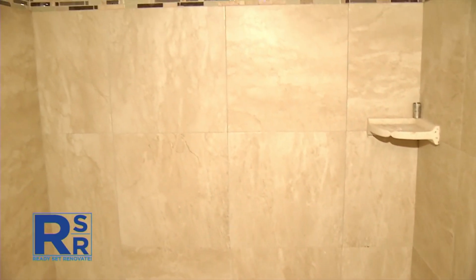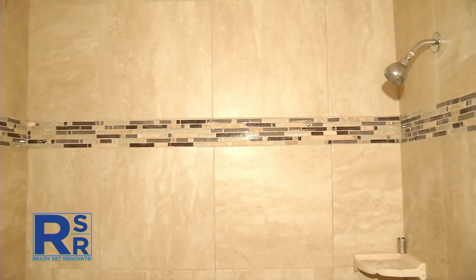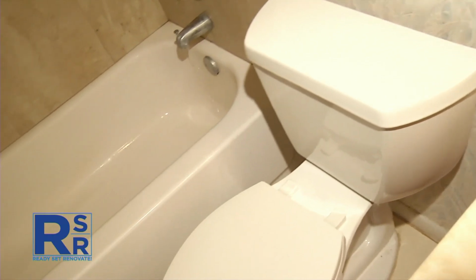The master bathroom demo is already underway, and Elizabeth has big plans for this small space. There was a tub here, so we said, why not go ahead and just put a stand-in shower?